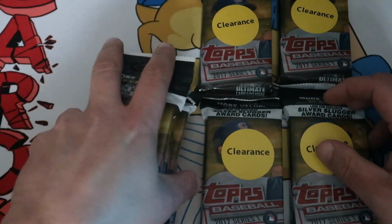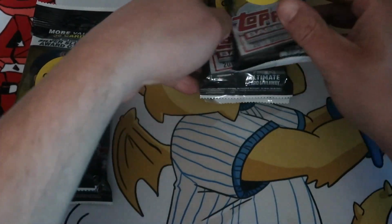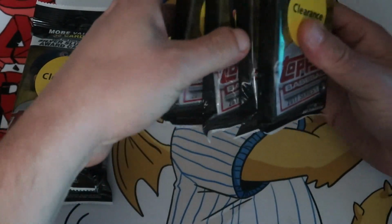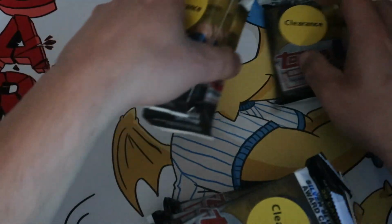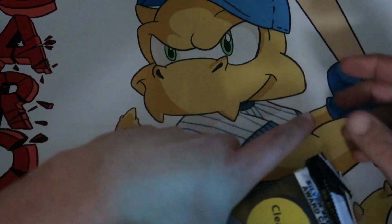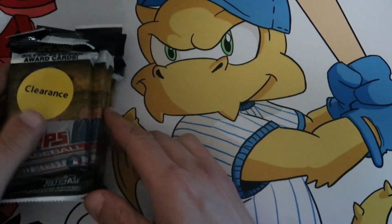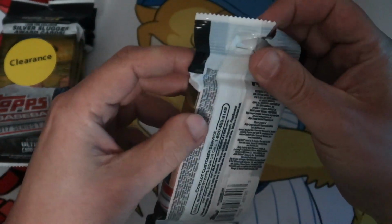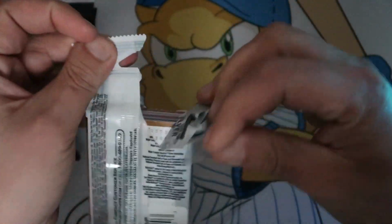It's going to be a father-son challenge again to see who gets the better. So I'm going to pick out my 4 packs right now. And I'm going to take these 3 right here and this one. My son will rip the other 3 packs. So we are looking for the Aaron Judge rookie card. A couple of these packs are kind of ripped. Just gonna put the hangers on them.